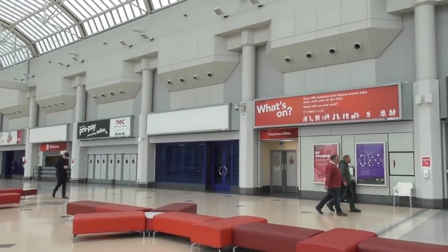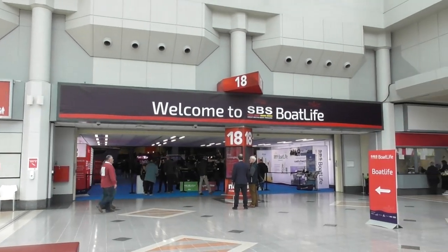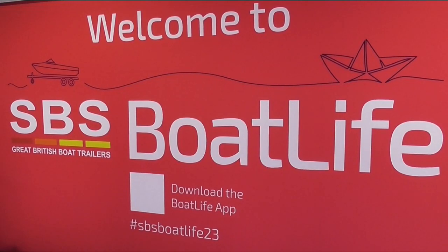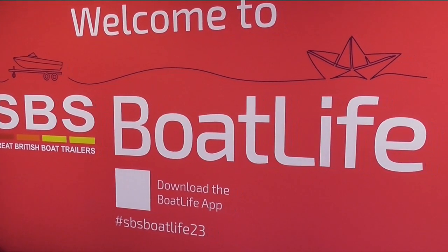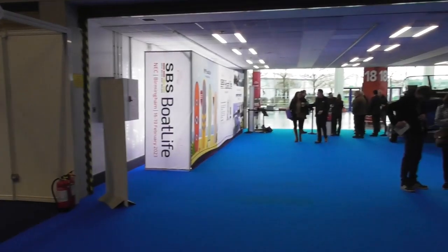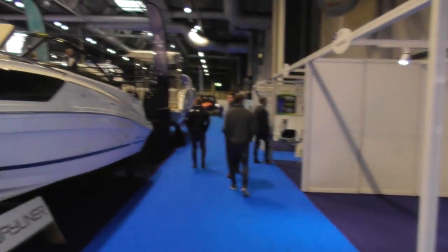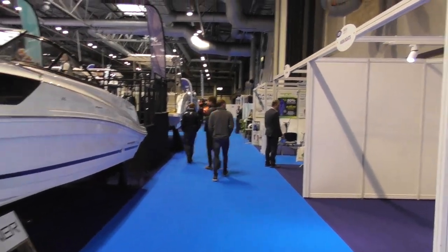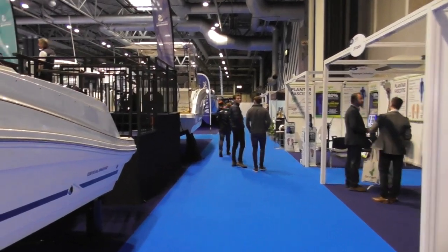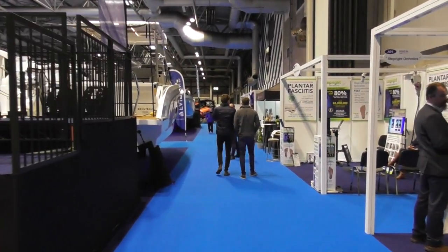So I've arrived at the NEC and at the Boat Life exhibition, and I'm about to go in. I've just arrived and come through the entrance, and I'm going to go to the right, which is the blue area, which is where all the leisure boats are. So I'll have a quick look up and down the rows here.